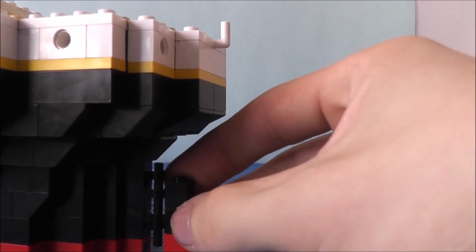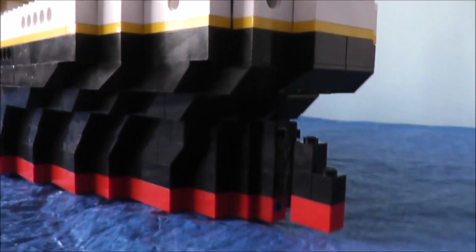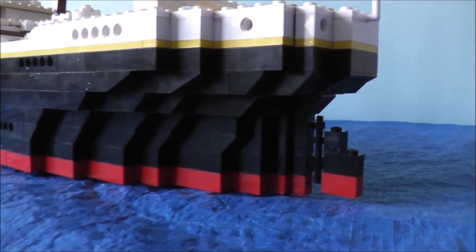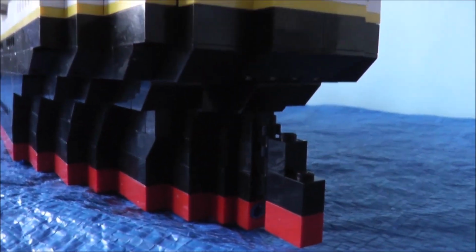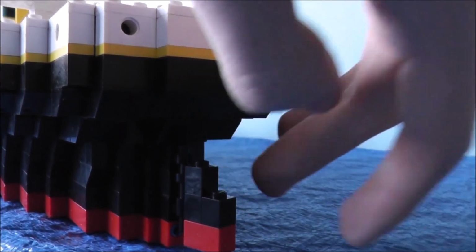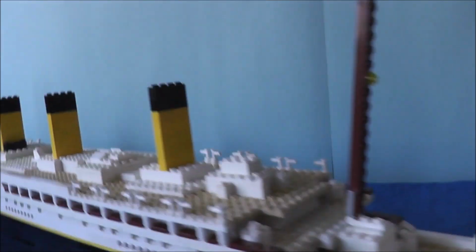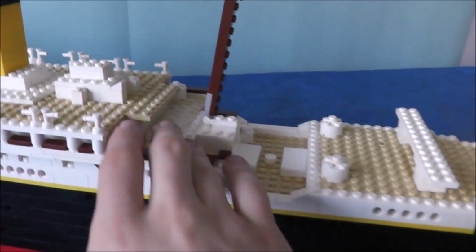Now I'm just going to turn her. A view of her stern. Now she's not done to me, obviously, but that's what it's looking like, and I'm actually quite proud of it. It's got some nice shape to it, and yet again the rudder can turn. That's just not done yet. I'm going to get some cheese slopes just to make it slope a little bit. But yeah, that's it. And this has the tiered decks, like how Titanic should have.